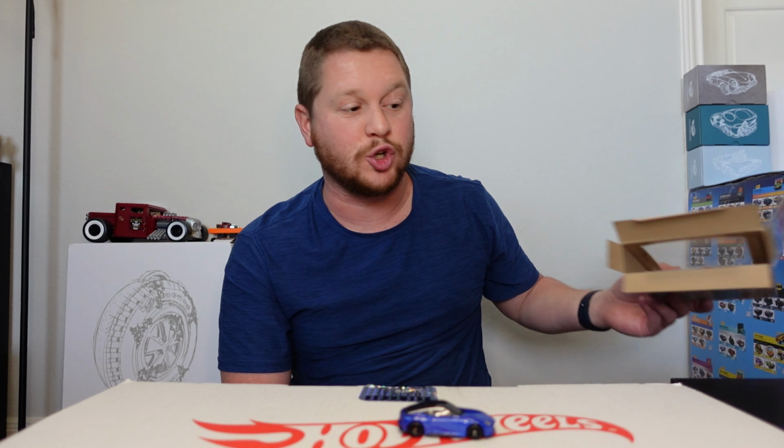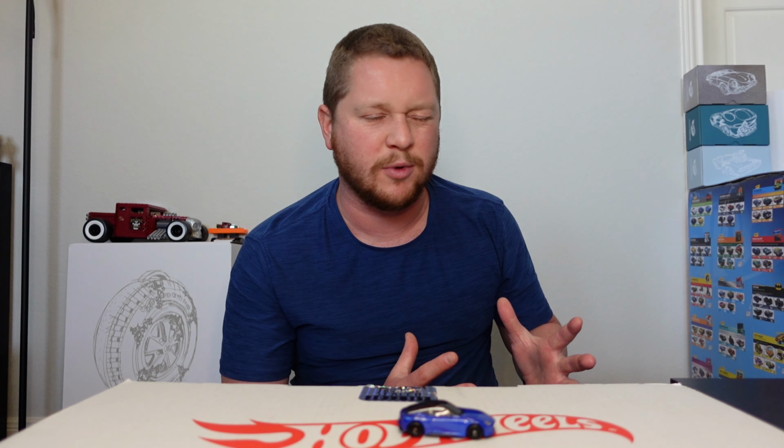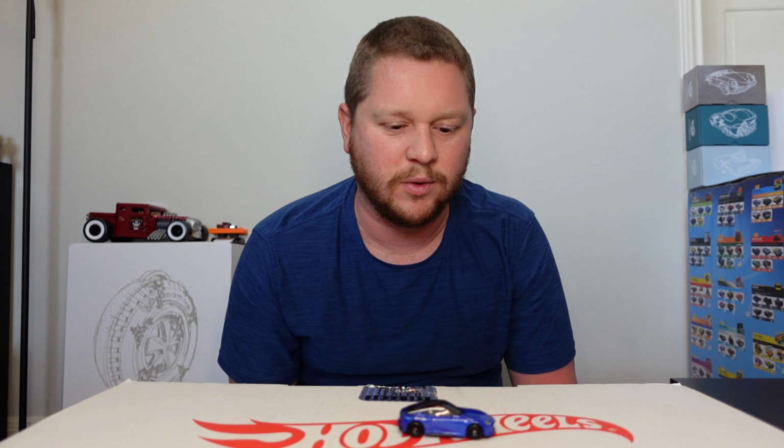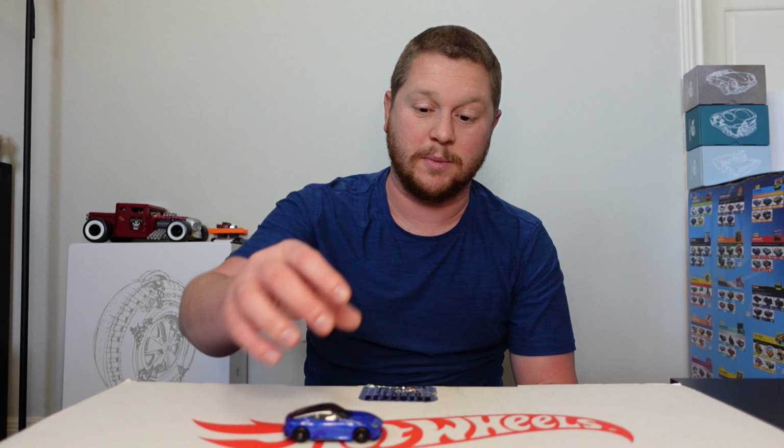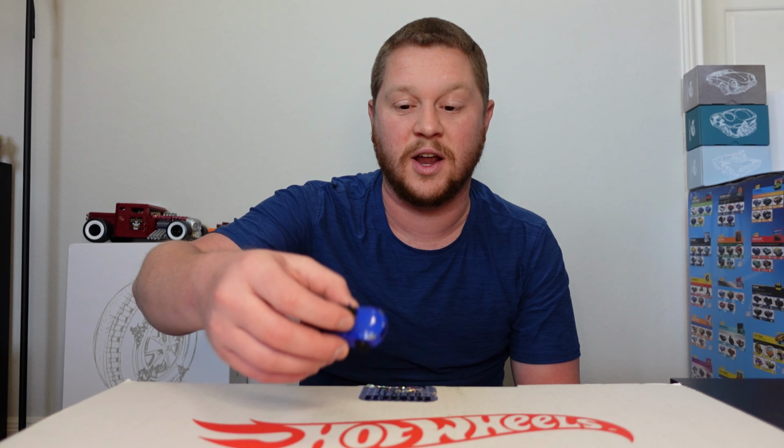This entire box, whenever it came in, it was super heavy, and I thought I'd ordered some tools or something small but heavy. Couldn't figure out what it was. I didn't remember, and then when I opened it up, I realized what it was and was kind of blown away, because even this car right here is very, very heavy, especially compared to the regular mainline.